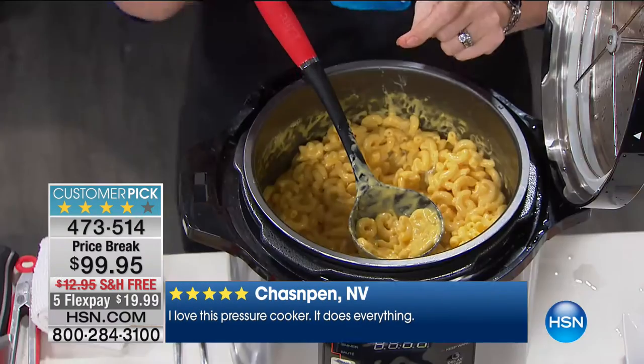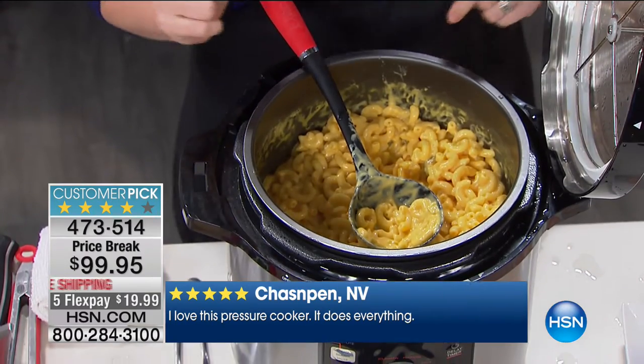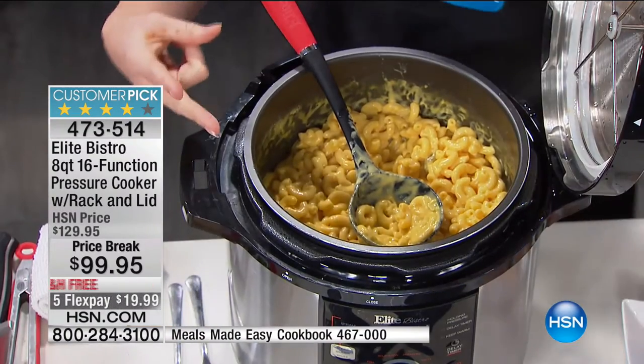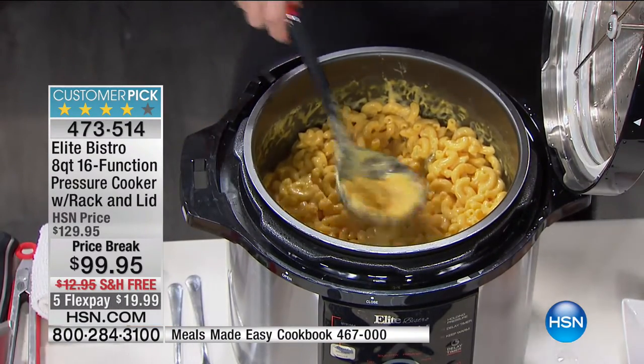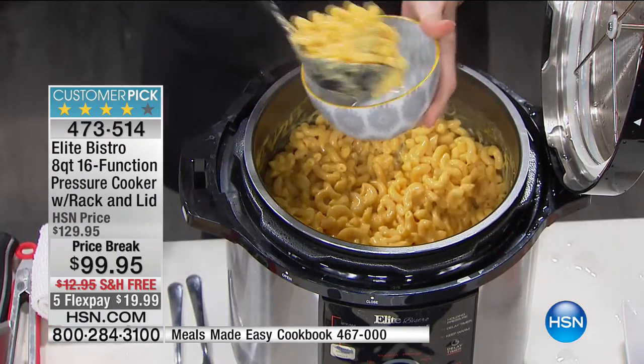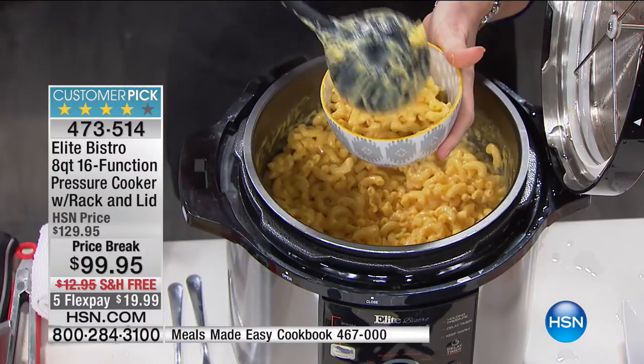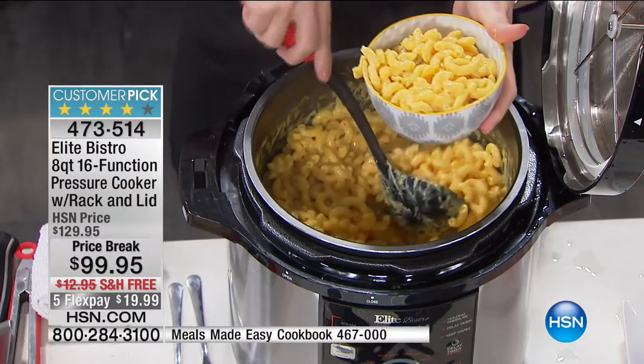As an example, 8 quarts of macaroni and cheese in 11 minutes. From start to finish, hands-free, 11 minutes. I put in my box of noodles. I do 2-to-1 on my pasta. So if I put in 32 ounces of noodles, I put in 64 ounces of liquid, which is either water or broth, whatever you choose for your macaroni. And then put that under pressure for 9 minutes.